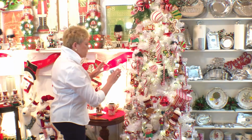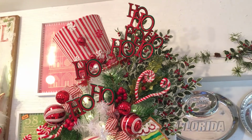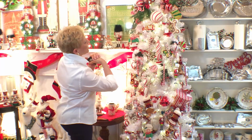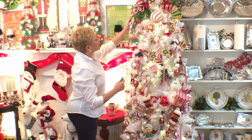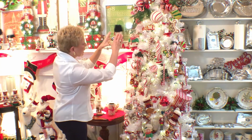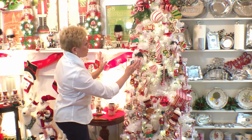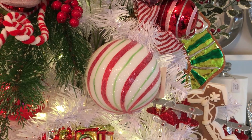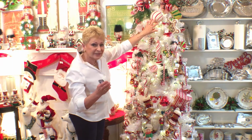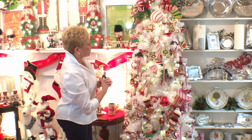So this tree, when I started it, of course I started with my topper, and I cocked that top hat a little bit off using some holly up there and great sprigs of greenery. And as I said, they've got the candy canes on them as well as the red balls. So now my tree is starting to come on down, and I'm going to start putting my big ornaments on, like this beautiful ball. This is a 4-inch ball. We do 4, 5, 6-inch balls now. They're bigger, they're better, and it makes your little pieces just jump that much more.